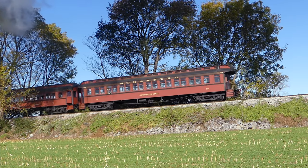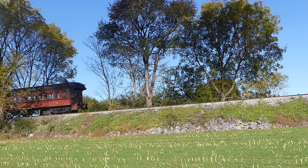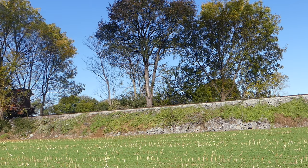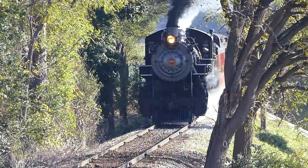A quick walk up the line brings us up the bank near Black Horse Cemetery, just down the tracks from the crossing. Number 90 idles between the rows of trees before meeting us for pickup.